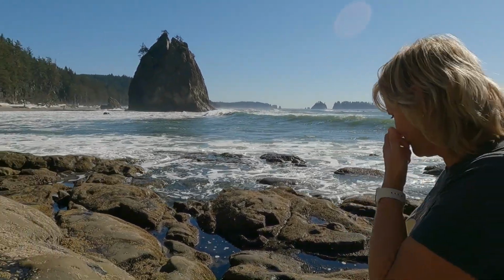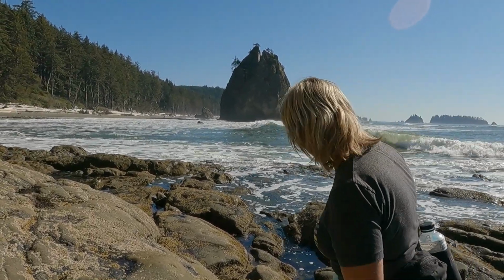So low tide's at 3:12? Yeah, 3:12 is when the tide starts coming back up. Who knows how accurate they are, right?